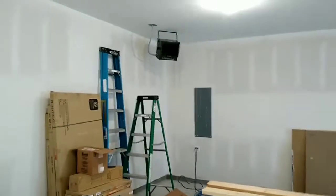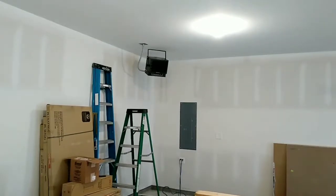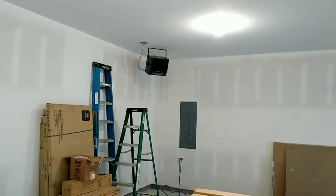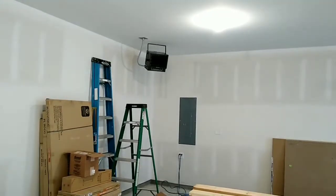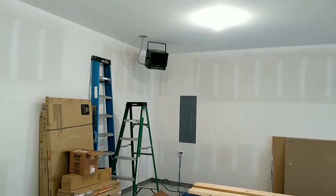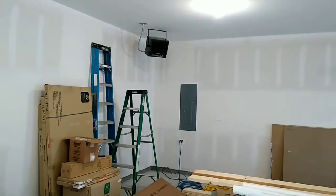And one other thing is, up in the corner now you'll see an electric heater. So that came in this week, and I installed that. It's got a remote control, and we're not going to use that to turn this into a sauna. We just want to keep it at maybe 45 degrees in the winter so that the snow can melt off the cars and it won't be so cold.